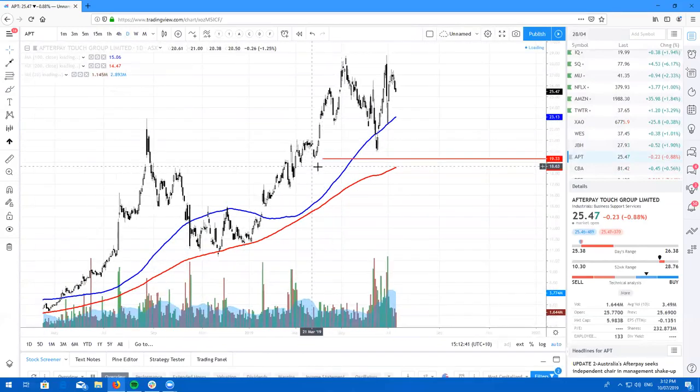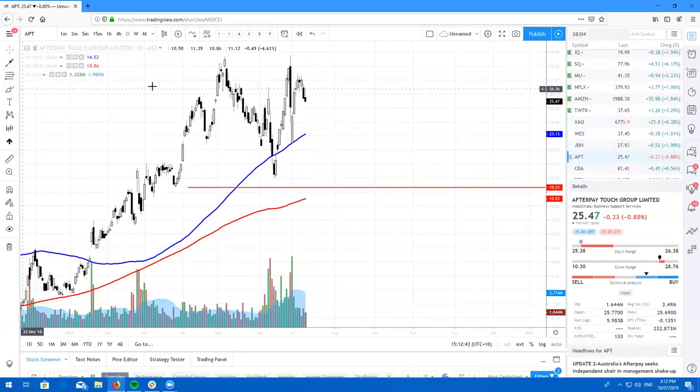But yeah, APT looking really, really great. Most likely will come back down and just look to buy the dip. So APT, keep your eyes peeled for a great trade on APT.